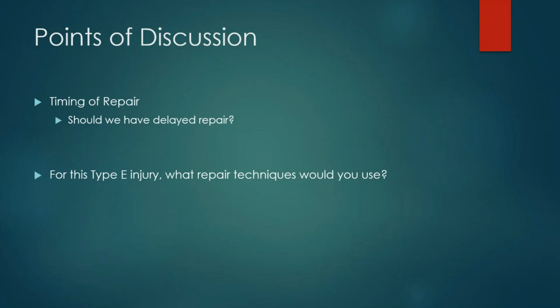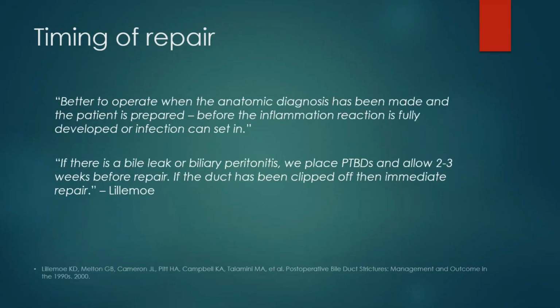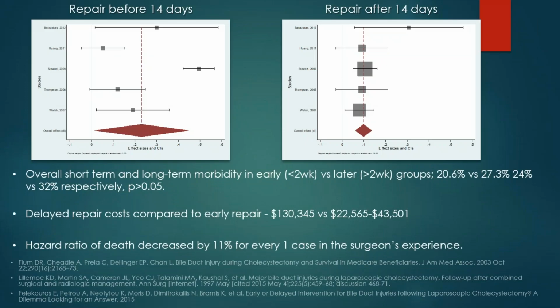Thank you everyone for your comments. These were just two great quotes that I found in some of the articles that I read. It's always better to operate on a patient when we have an accurate anatomic diagnosis and the patient's prepared before inflammation sets in. And the other one is a quote from Dr. Lillemoe talking about placing PTBDs in settings of biliary peritonitis to buy time, allow the inflammation to settle down. Now, why would I be presenting quotes rather than data? Because when we look at data, it is so heterogeneous.